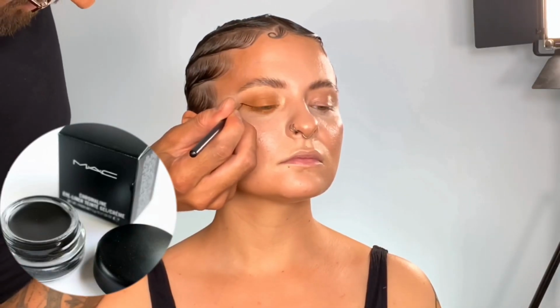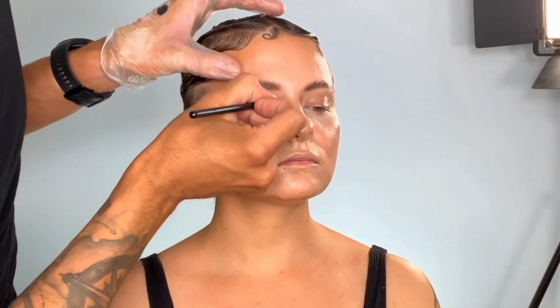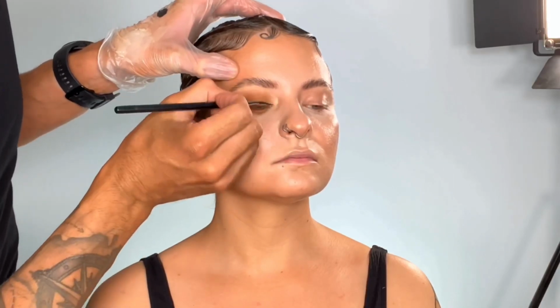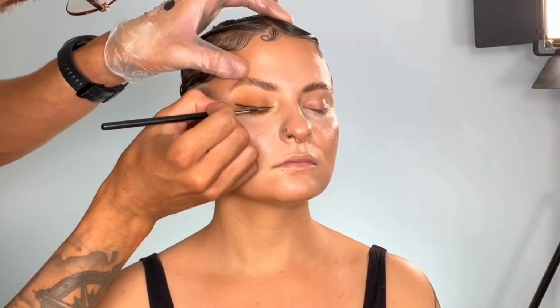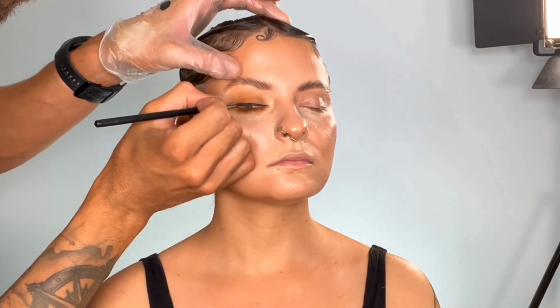For eyeliner, I'm going on with my MAC Chromaline in Black Black. I'm starting off by creating my first line, pulling out as an extension of the lower lash line. I then bring the top of that line down towards the pupil of the eye, and then I connect the inner corner of the eye up towards the pupil of the eye. So I've got that outline there, and then I colour it in.